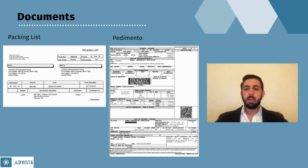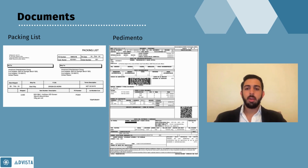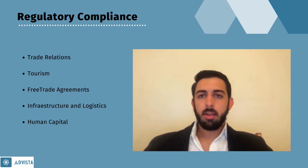We also have the customs clearance, which is a permission from the Mexican customs authorities that enables the company to export the goods. Specifically in Mexico we have what's called a pedimento, and basically it's a customs declaration that has to be submitted to the Mexican customs authorities for the importation and exportation of goods. It includes elements such as the description of the product, the value, the origin, and the classification for tariff purposes.